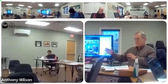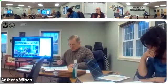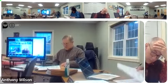One wordsmithing thing I might suggest to the language in my memo, because it more accurately relates to the review criteria by which we have to make our decision in the existing ordinance, is on that first full line that's underlined. It starts "recreation sites and resources." I would change that to "recreation and scenic resources," because that's the wording used in the ordinance, in the findings of fact and law.